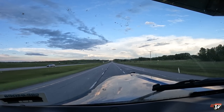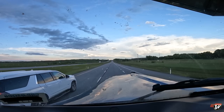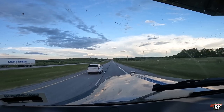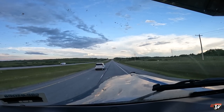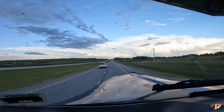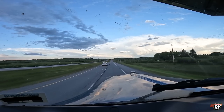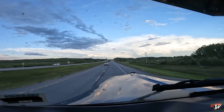Here's another one of them. BC plates. I passed him 3 times, and he's passed me back again. Before we get to Calgary, guaranteed, they're all going to slow down. I'm going to have to pass them all again. Weird. I've never had this happen with a big group like this before. That guy too.